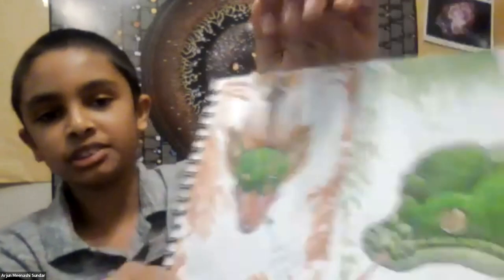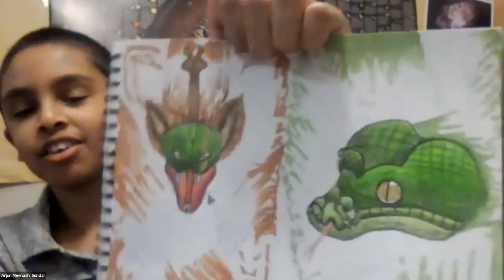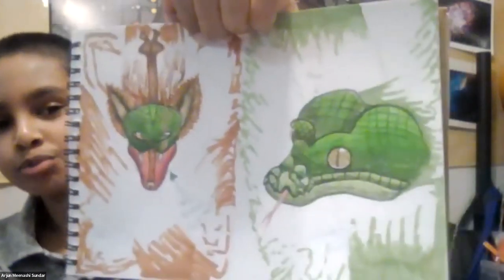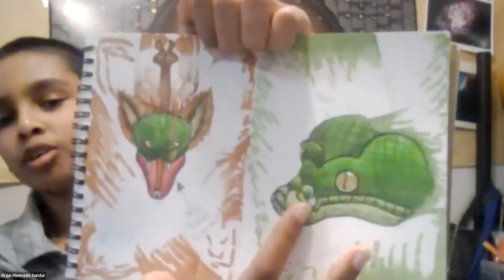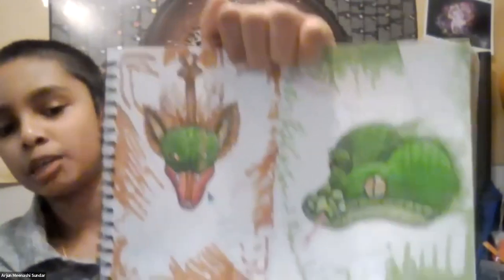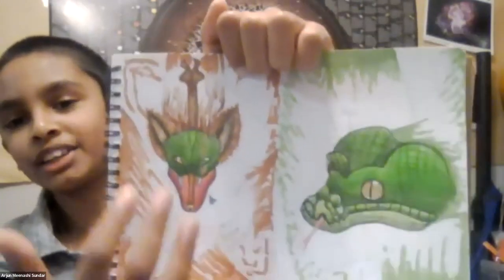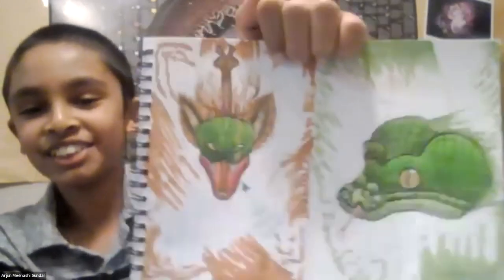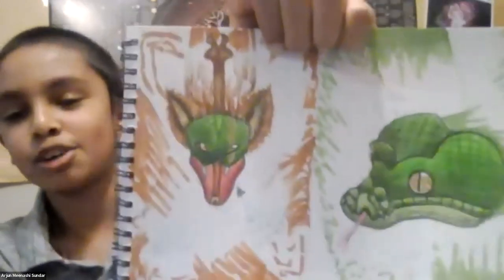And finally, I was asked to draw the difference between an animal before global warming and after global warming. So I drew a snake. I know that snakes are kind of scary to people, but this would be a snake before global warming and after global warming. I came up with a theory for why there should be an ear and a proboscis on the snake. That's some of my artwork.